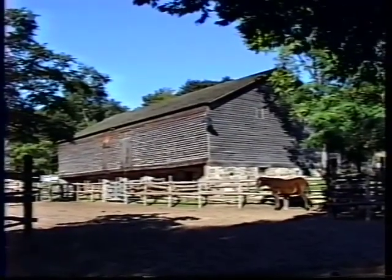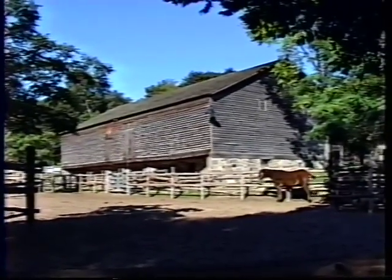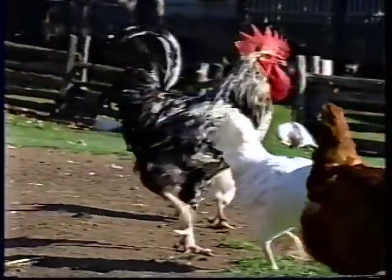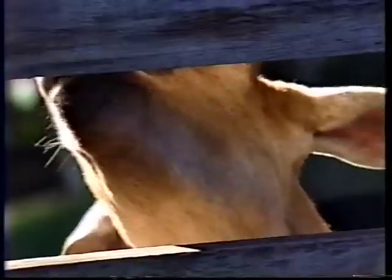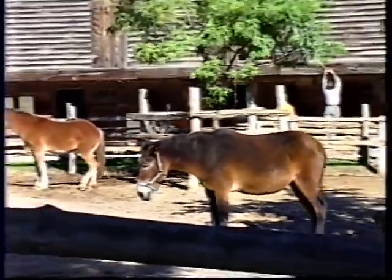An 1858 barn from Markham was taken apart and reassembled at the Riverdale farm. Cattle, horses, chickens, and ducks are everywhere. There are different kinds of cattle which are not like the ones on modern farms. Even the fences are different. It's more like a museum, but with live animals.